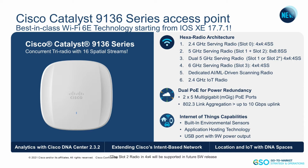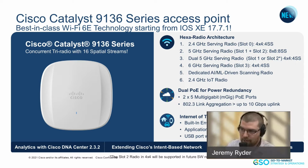So you can see in this chart here, I've got my 2.4 still. I can still service those clients. I've got my 5 gigahertz. I can still service those clients, but I have this new 6 gigahertz radio. So they just added more on, and I got to hold one of these. It is pretty hefty. There's a lot of metal in these things. So there's a lot of juice coming out of them.